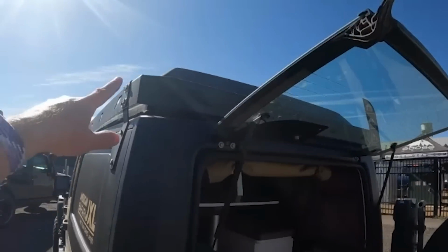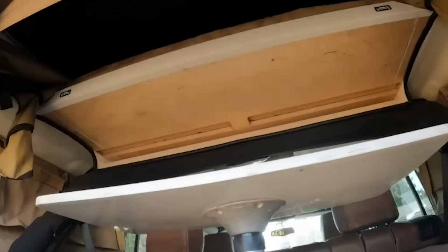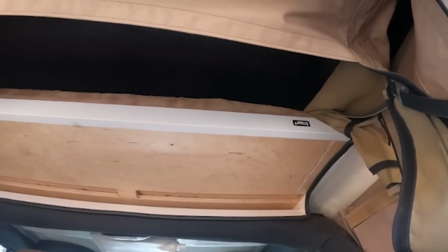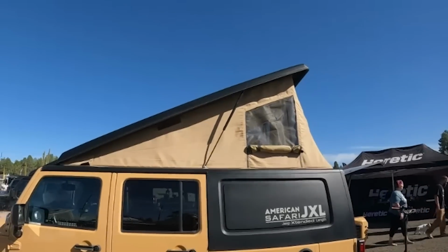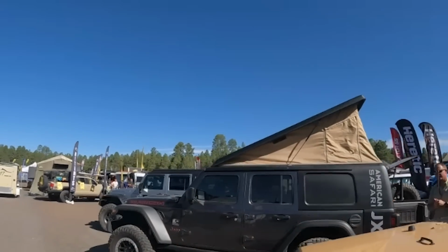We got a rack around it, another different interior. You can see what it looks like when it's all closed up. But they're just incredible. Here's one on a JL.